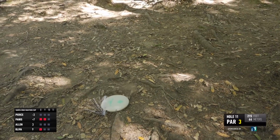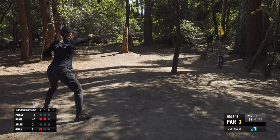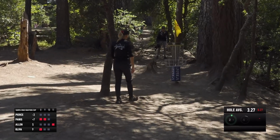Did it sit? Little whisker stop. Sliding to circle's edge, also down that hill. Katrina just inside the circle. Oh, wow. She needed that putt. Oh, my gosh. Basket.